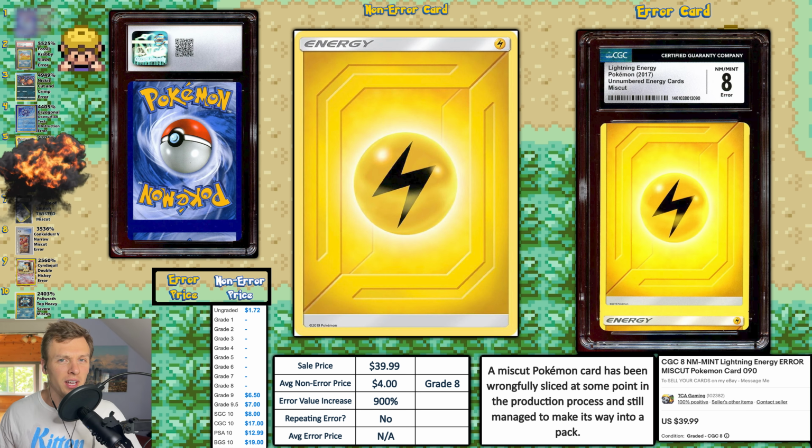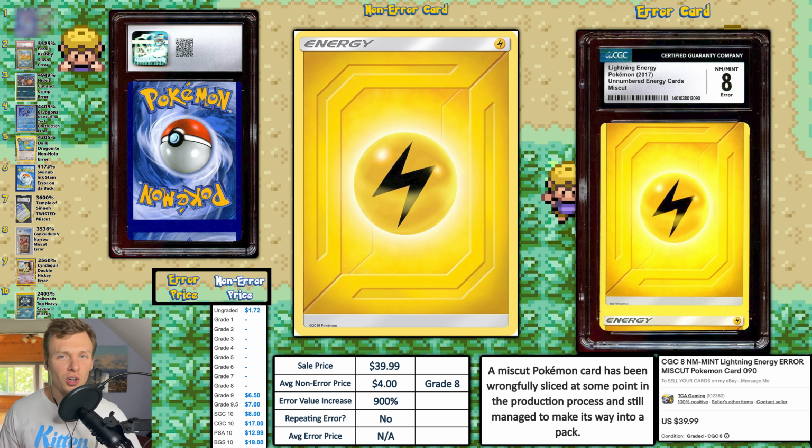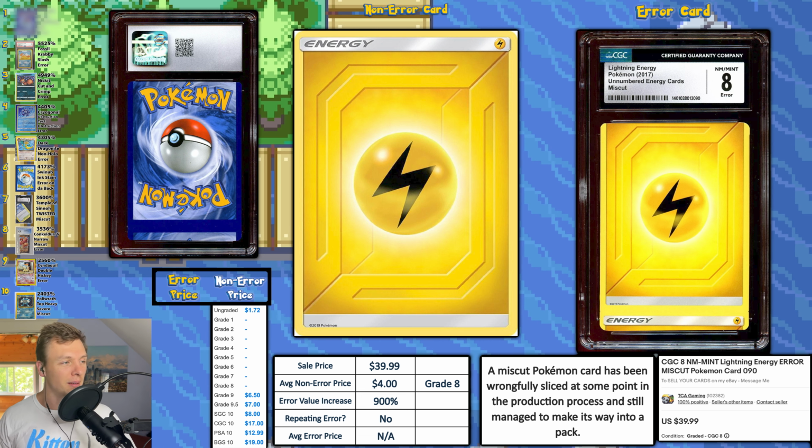We had a lot of cards this week. I think there was 38 in total that I talked about. Well, including the crazy expensive ones, we're up to like 40 something. Usually I shoot for around 30 cards, so a lot to talk about, but having a lot of fun this episode. Next up, we have a Lightning Energy from 2017.